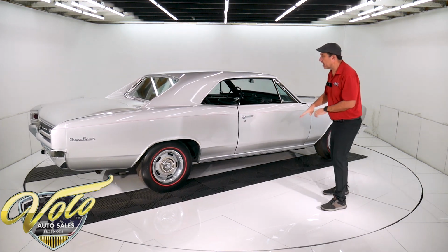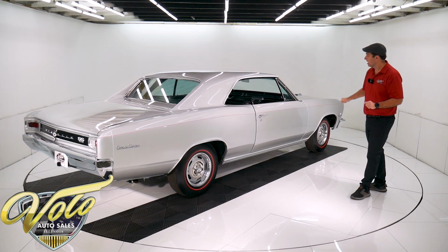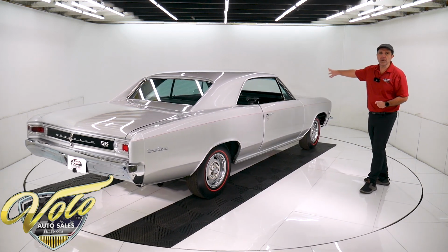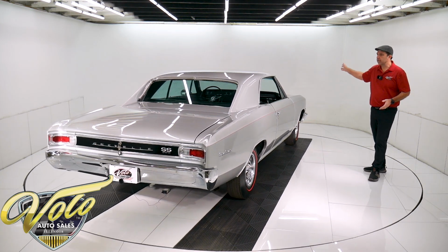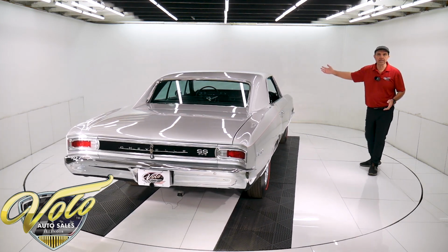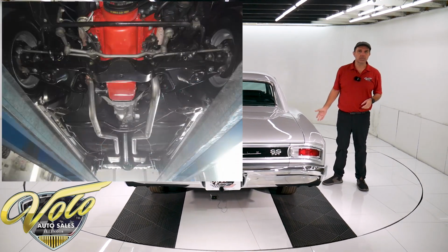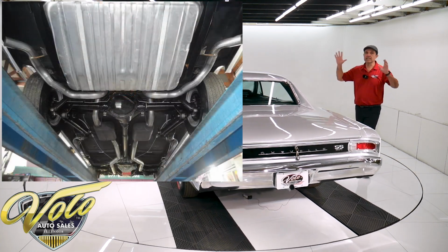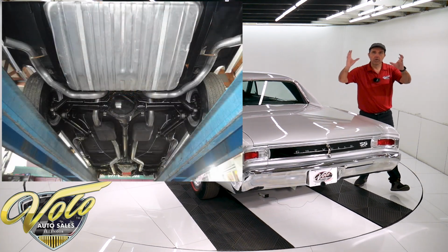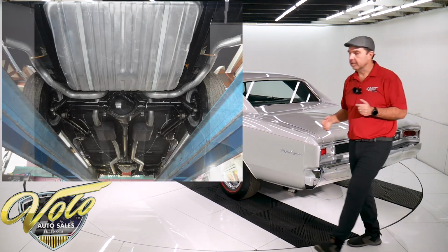So underneath the car, the whole chassis was media blasted and powder coated. The front end's completely new. Every cotter pin, bushing, ball joint, shocks, springs, steering, the whole front end's new. Same in back. The control arm bushings, shocks, springs, all rebuilt. You look up at the motor, it's still immaculate. The motor mounts, the freeze plugs, the starter, bottom of the motor is spotless.